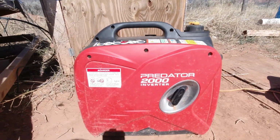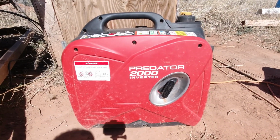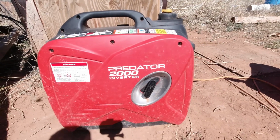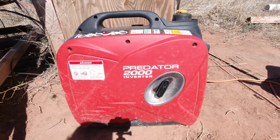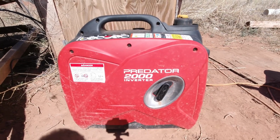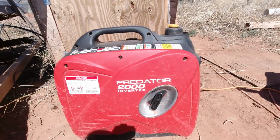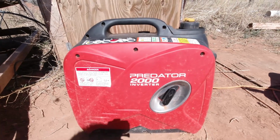Get my shadow out of there. This Predator 2000 watt inverter generator, whatever you want to call it. Yeah, we'll use that to run our battery charger to keep our batteries topped off.